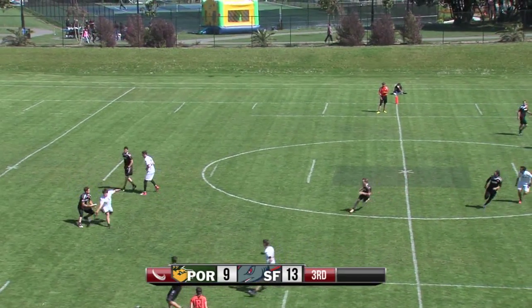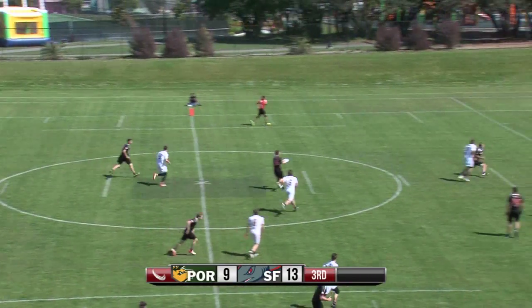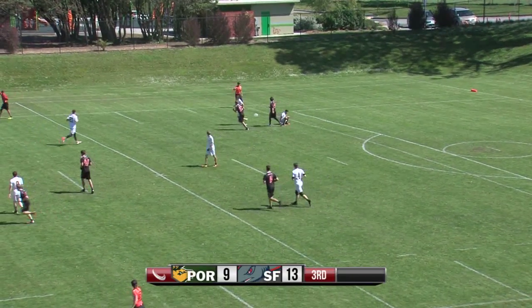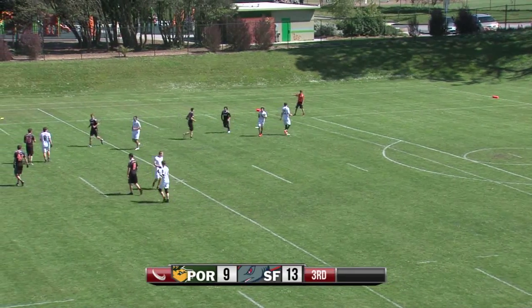Jeffrey looks. Oh, little contact on that dump D there. Shea open underneath. Kissman gets it back. Should be a deep cut for him. Floats it a little too far. I think he was expecting a deep cut. It wasn't there. He still threw it a little deep.